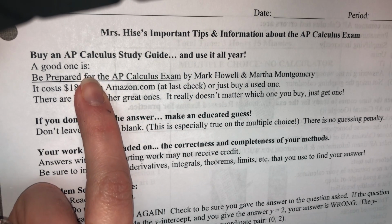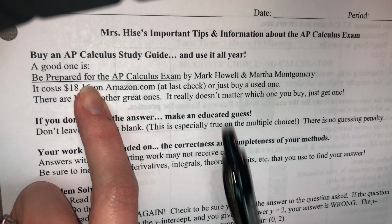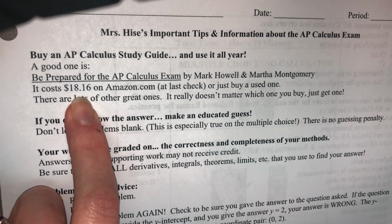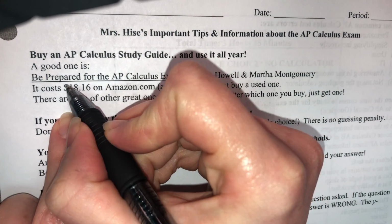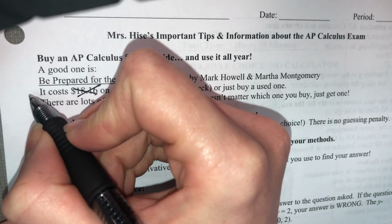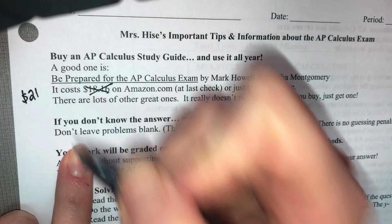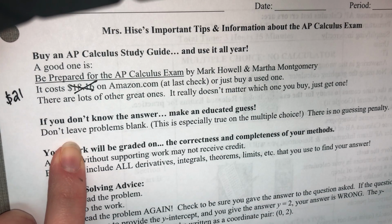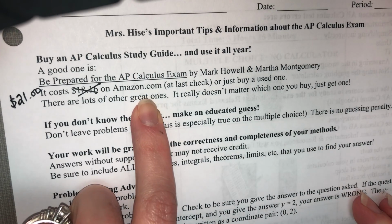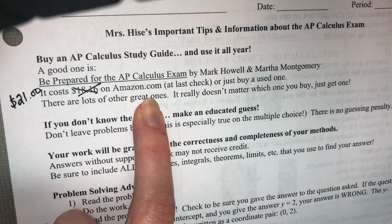A good one that I know of is Be Prepared for the AP Calculus exam. The authors are Mark Howell and Martha Montgomery. This price is not correct. It does not cost $18.16 anymore. I believe it's $21 and some change, so they have gone up. It's a little bit more than $21, but it's a good one. It's on Amazon, and you can even buy a used one, I think, for cheaper.